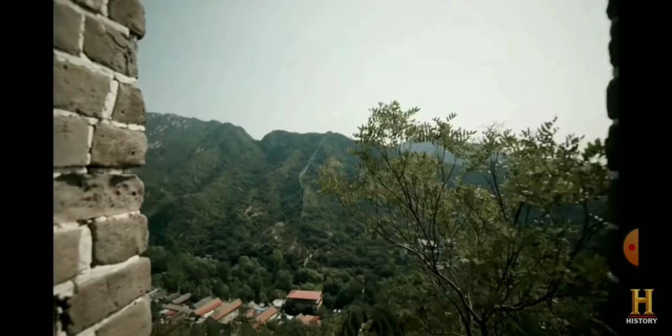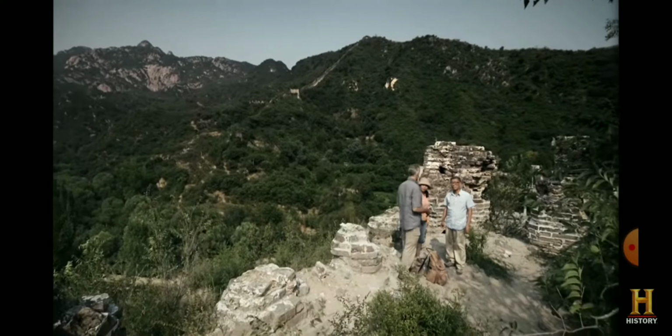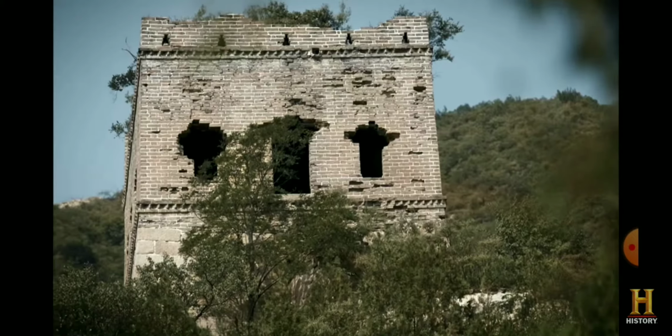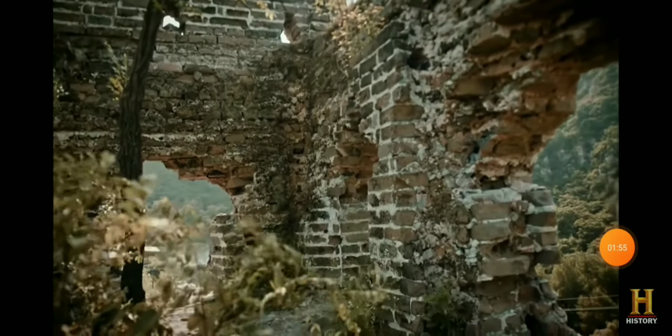Where people live, it's closed to all tourists in order to maintain and preserve what's left. And what was this structure used for? This part of the wall is referred to as enemy defense. They would store weapons here, as well as soldiers to stand guard and watch for enemies approaching.